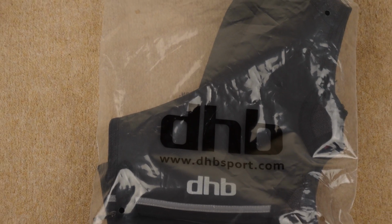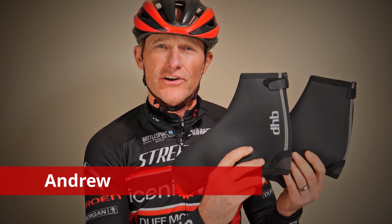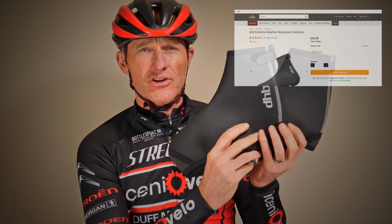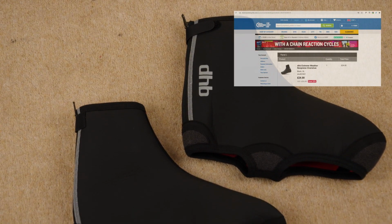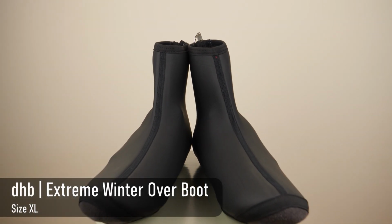Today I received my new winter overboots by DHB Cycle Clothing. DHB is a UK technical sports apparel brand created by the online giant Wiggle in 2004. The current Wiggle price is £32, but I purchased these online from Chain Reaction Cycles, who are offering a 25% discount, making them just £24 a pair. The boots were dispatched with free shipping and arrived in 2 days.